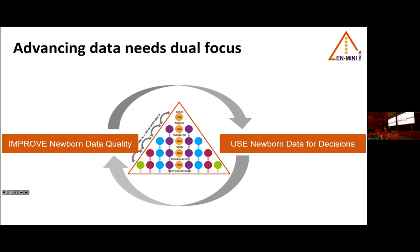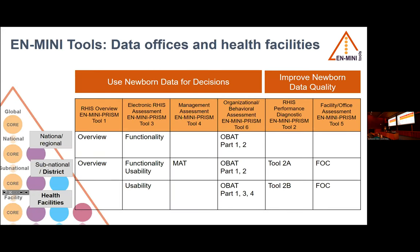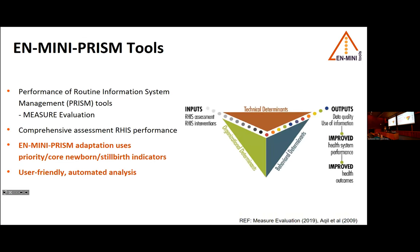The rest of the tools are really built around this virtuous, vicious cycle of data use and data quality. They function at the health facility level and also at the subnational and national levels, and different tools are relevant for different levels. They're essentially an adaptation of the PRISM series, PRISM being Performance of Routine Information System, designed by Measure Evaluation about a decade ago, which comprehensively assesses the RHIS. We've adapted them for the priority core newborn and stillbirth indicators, and we've also tried to make them as automated as we can, to make it as easy as possible for national uptake.